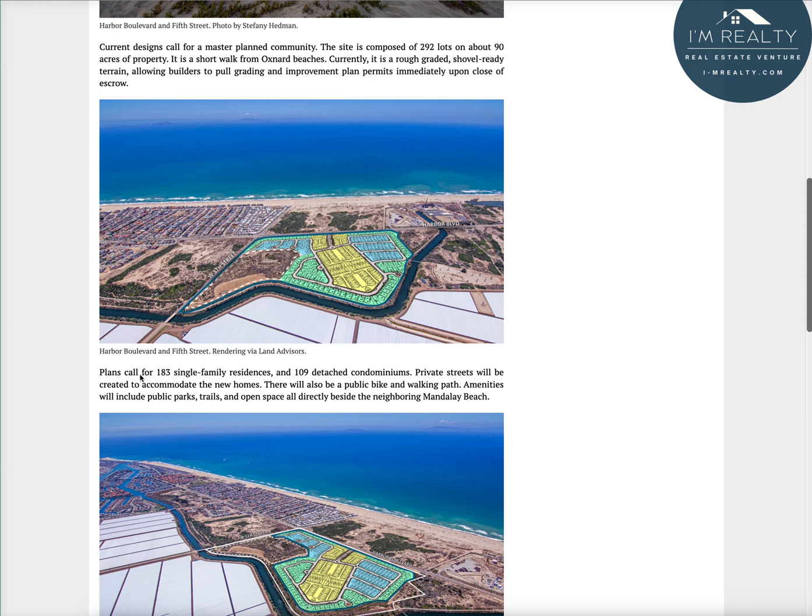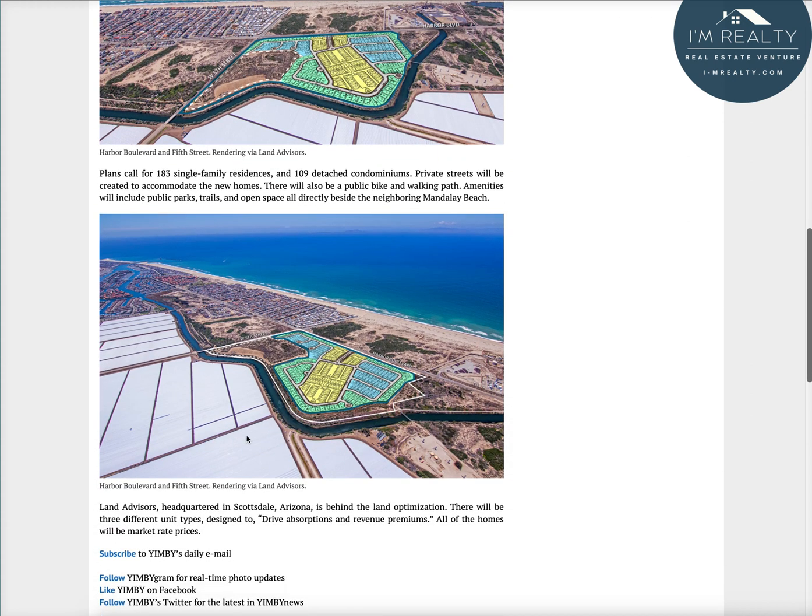You have 183 single family residences and about 109 detached condominiums, private streets, and public walking paths. This also shows the kind of strawberry fields or agricultural area in the background.